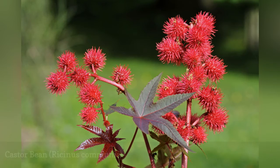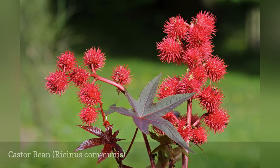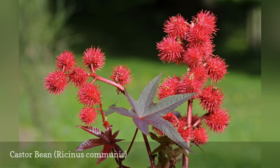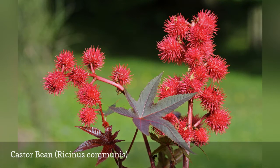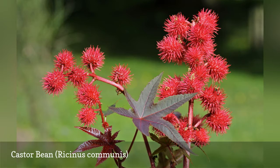Castor bean is often avoided as a garden plant because the seeds are extremely poisonous and the leaves can be an irritant. These plants contain ricin, a toxin that has been used as a bioweapon, though it rarely causes death in its unrefined form. If you have young children or pets, this is not the plant for you.